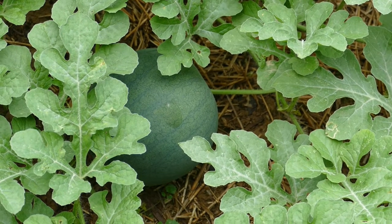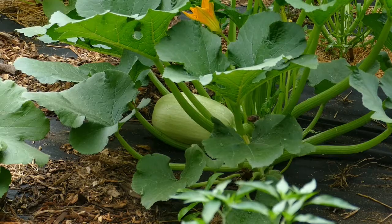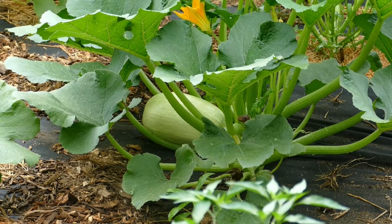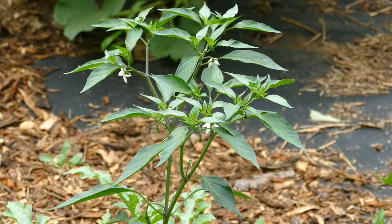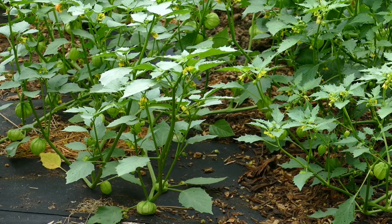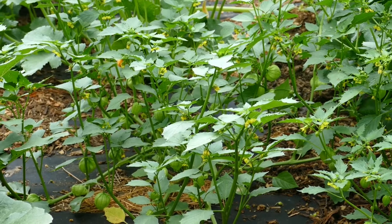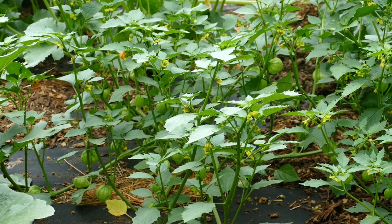Sugar baby watermelon coming along. And another one. And that is a spaghetti squash. This thing is massive. The peppers are finally blooming, although I don't have any peppers yet. I think they'll be along shortly. And I just want y'all to look at these tomatillos. They are absolutely loaded down with fruit. I hope we like them, because we sure have got a lot of them.